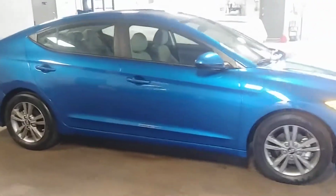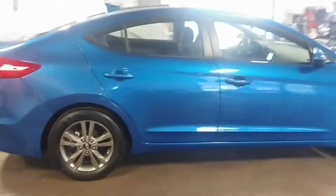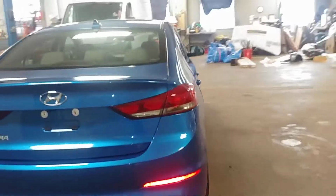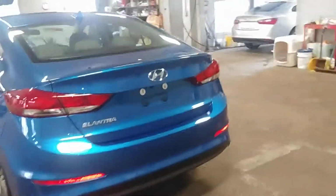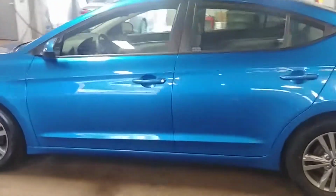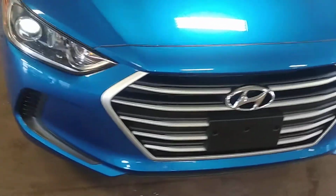2018. That's right, folks, 2018 Hyundai Elantra. It is the SEL model, beautiful royal blue with gray interior, premium sound system, steering wheel controls. You got backup camera, alloy wheels, only 2,000 miles in this vehicle, and best of all, minimum damage around the body. Your front bumper looks good, your front hood looks good, your front fender looks nice.